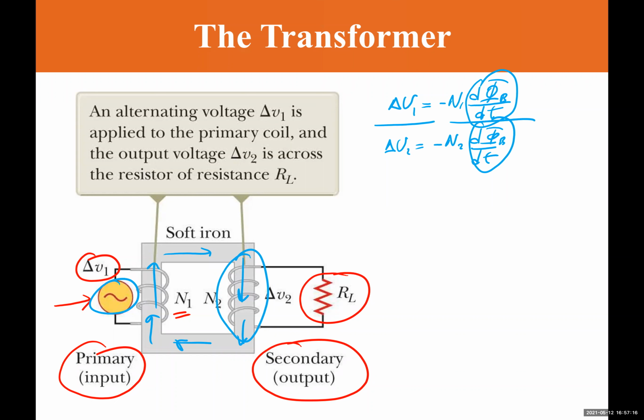If I do a ratio of equation 1 divided by equation 2, then the change in flux over time can cancel out. Then I have delta V1 divided by delta V2 is equal to N1 over N2. The negatives also cancel out. From here, we can rearrange and solve for delta V2, which is the output voltage. So delta V2 is going to be N2 divided by N1 times delta V1.